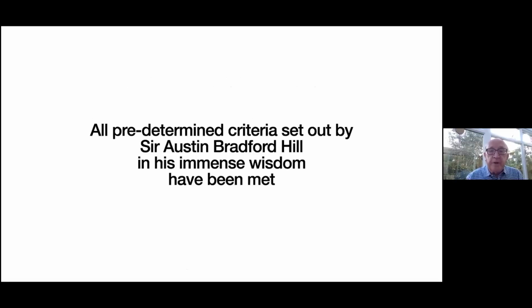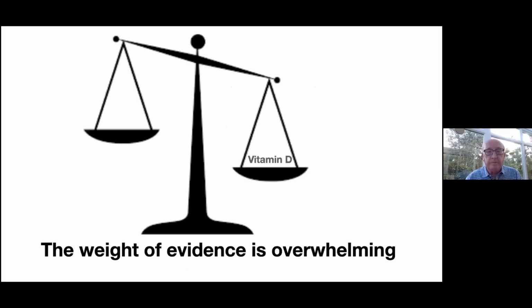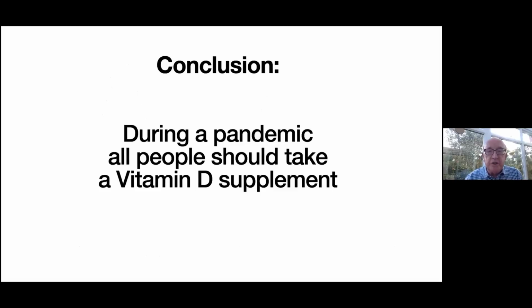All the predetermined criteria set out by Sir Austin Bradford Hill in his immense wisdom have been met. Quod erat demonstrandum, QED, as I learned in geometry at school. And that equals proof. The weight of evidence for vitamin D is overwhelming. And my conclusion is this. During a pandemic, not just this one, but during a pandemic, all people should take a vitamin D supplement.